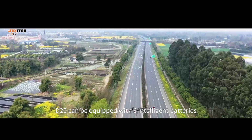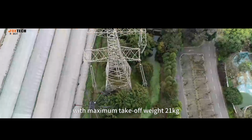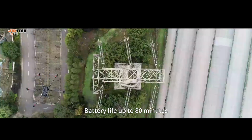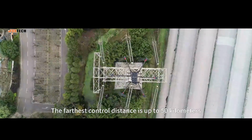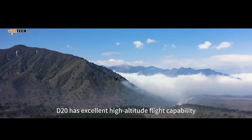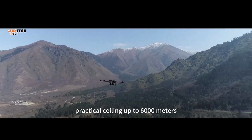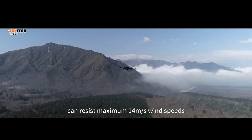D20 can be equipped with 6 intelligent batteries, with a maximum takeoff weight of 21 kg. Battery life is up to 80 minutes. The farthest control distance is 50 kilometers. D20 has excellent high-altitude flight capability, practical ceiling up to 6,000 meters, and can resist maximum 14 m/s wind speeds.